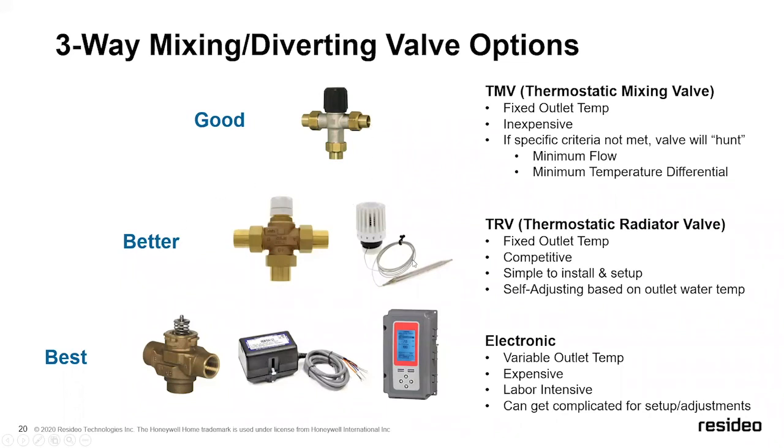You hook it up, you use the sensor, it is going to modulate the piston to give the proper temperature here. So I really like these for simple, inexpensive 3-way operation.